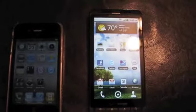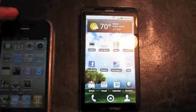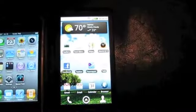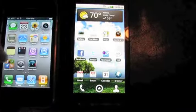Alright, so before I cancel my iPhone contract, I thought I'd do a little comparison. People often hear me kind of slam the iPhone a little bit, so I thought maybe I'd show you what else is out there. This is a lovely DROID X. It's my new phone. AT&T is getting canceled in the morning.